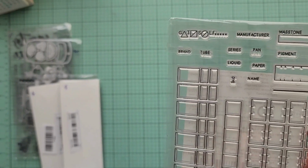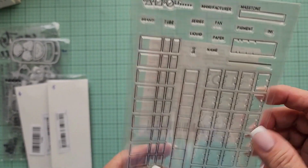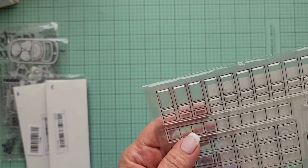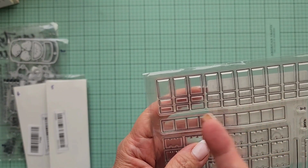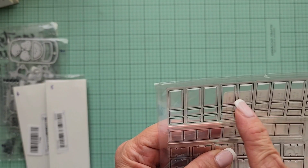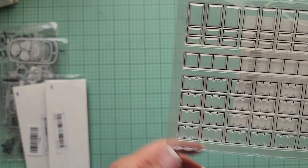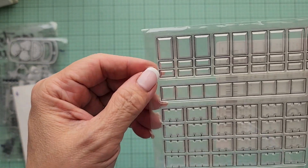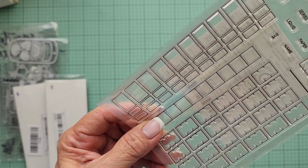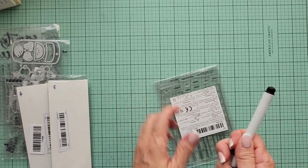Oh, sorry, I've just moved the camera. And again, I was intending to use this for my journaling in case I wanted to do my level 10 life rating and use different colors. So I thought I could use them in succession. And you can use it for all sorts of other things, but that's what I intended it for. And this one was $2.68.